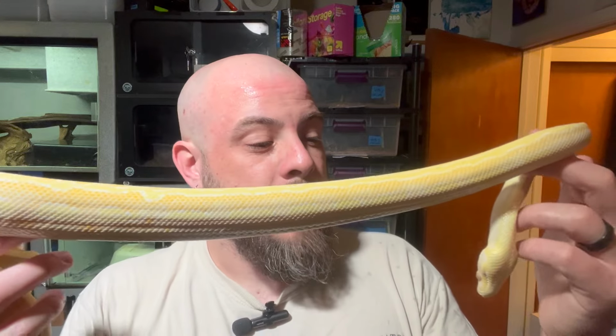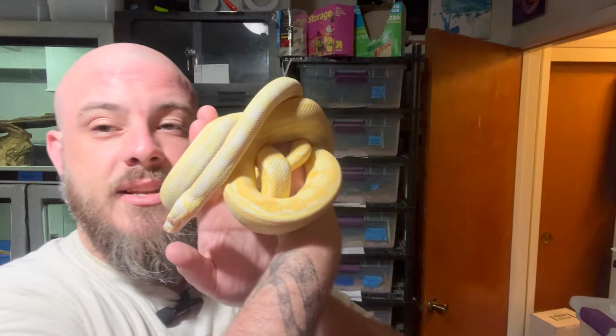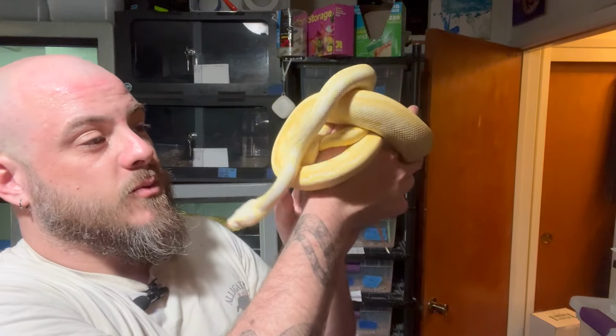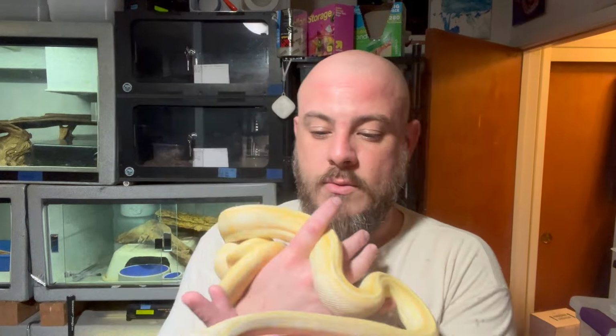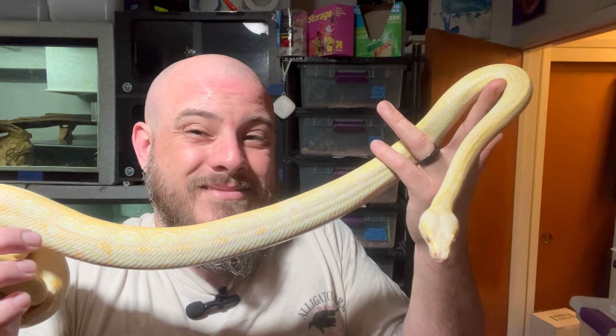So, but yeah, anyway, enough of me rambling. This is Skittles, the male caramel albino citrus tiger. He's the world's first, and now he's a dad. Well, now he's a proven breeder. He'll be a dad in a few months once those babies hatch. So, congrats, buddy. Good work. Way to get it done. Can't complain about more carpet pythons in the future, right?